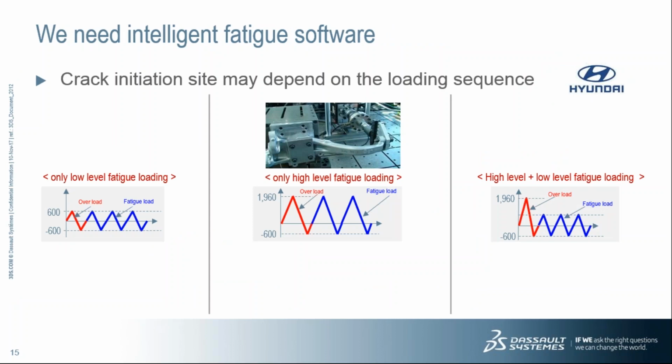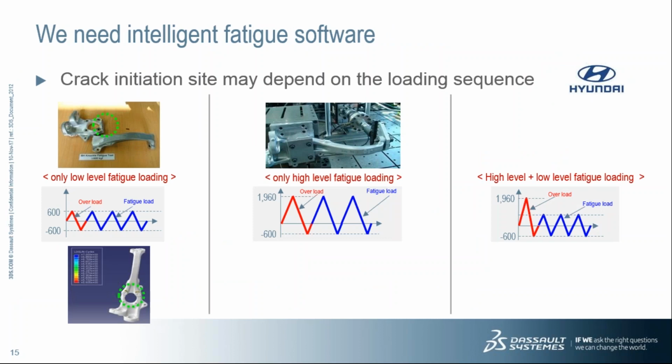There is a scenario from Hyundai. You can find a case study where on the left-hand side there is a set of loading conditions, above it there is an experimental setup and the prototype, and below there is an image showing the FE-safe analysis being done using Abaqus. You can see that with uniform low cycle fatigue loading, the crack has initiated at a notch, and the same thing has been replicated in both the design and the experiment.